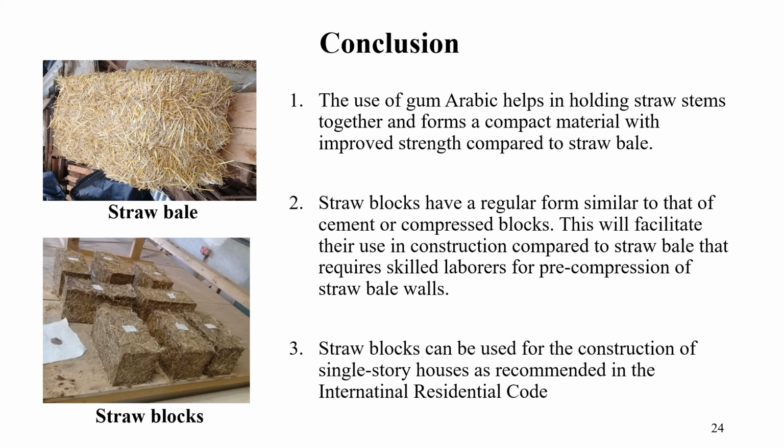In conclusion, we see that using gum arabic helps in holding the straw stems together and forms a compact material that improves the compressive strength of straw bale. We also concluded that straw blocks have good shape, they are regular, and also they are similar to the conventional block that we normally use in houses here in Africa. And during construction, we don't require too much qualification to do the pre-compression. We just use it and then we plaster.